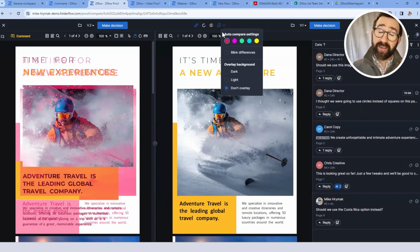I'll tell you what, that magenta color looks good on you, Mike, and it looks really good on this auto compare PDF because it definitely pops off the page.